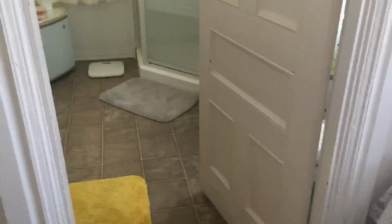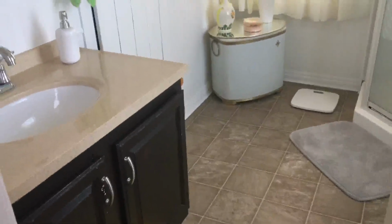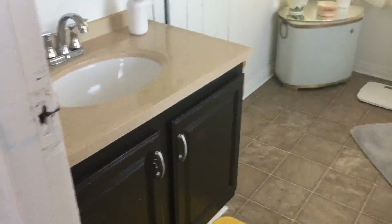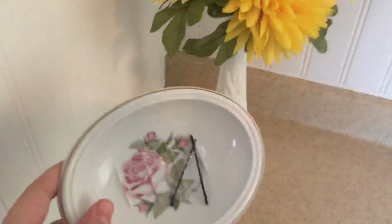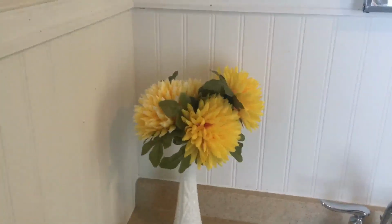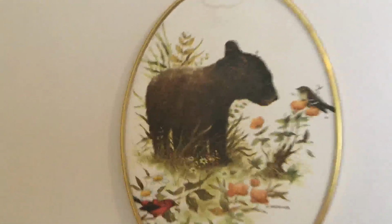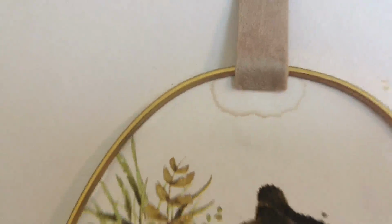Directly in here is the full bath. This one's more yellow and green, but I'm not sure what I'm going to do when I move because I'm only going to have one bathroom. Again, I think this vanity is completely hideous, but I don't own it, so whatever. I don't know why it's painted brown. Here I have this vintage soap holder, where I usually take off any jewelry or bobby pins. Then I have another one of those vases with some fake flowers. Right above I have this little picture that I love so much, a little bear and a bird. I like that it has gold. It's just a tiny bit damaged right there, but I like it.